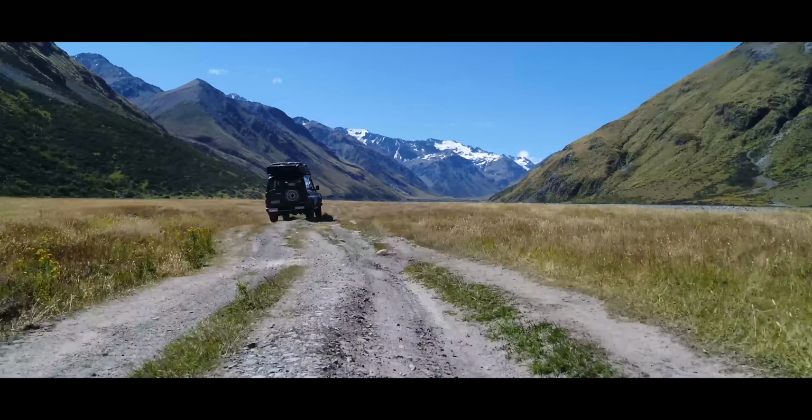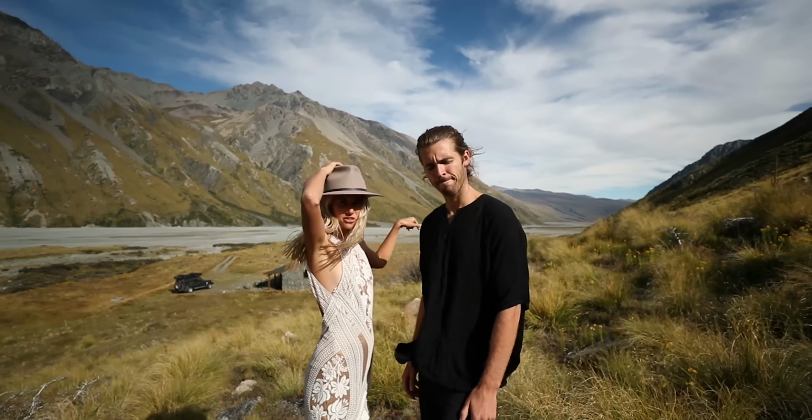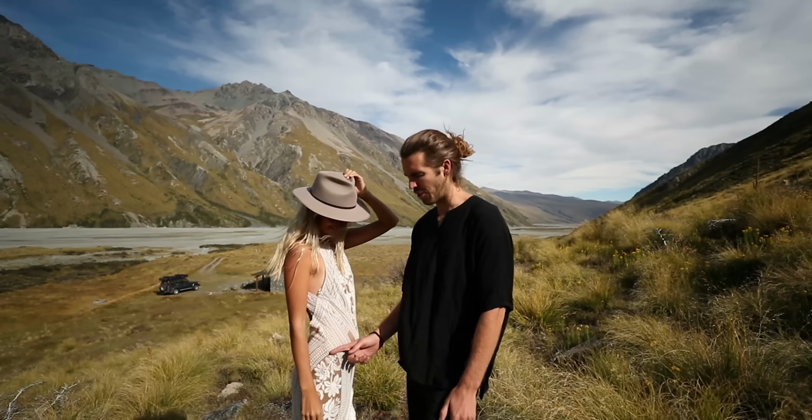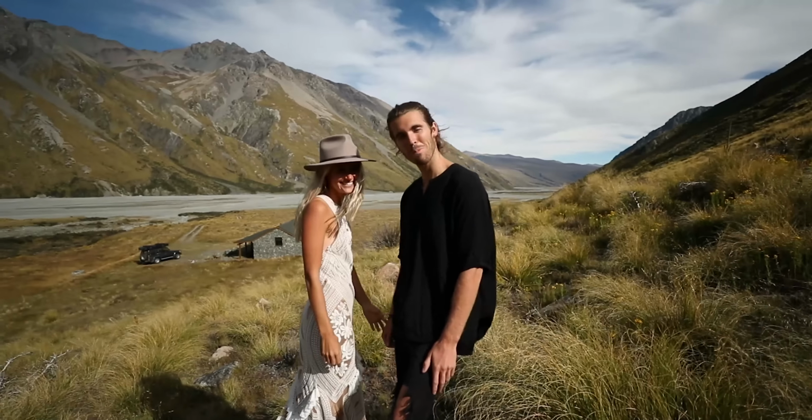This is Macaulay Hut behind us. As you can see, it's very secluded. Took us about 2 hours to drive out here, but we made it. And the beast managed. We almost gave up, but Jake said we're taking this corner, if it's not here, we're going back. And now we're doing a photo shoot for this lovely dress, which we do as part of our job, which is pretty cool.